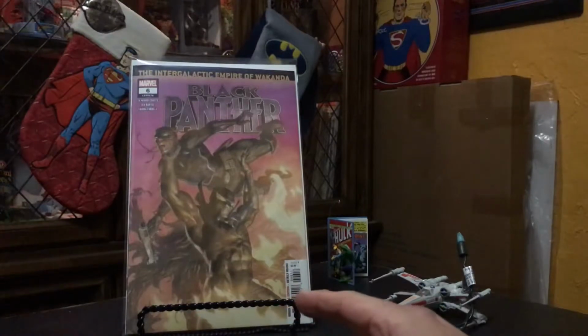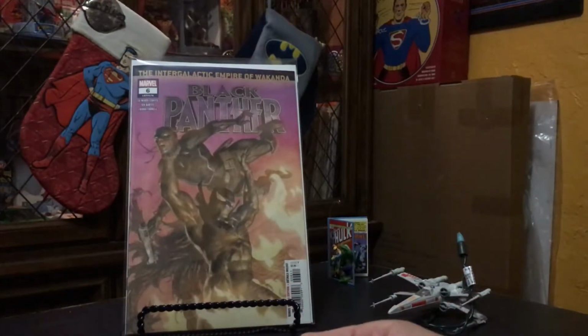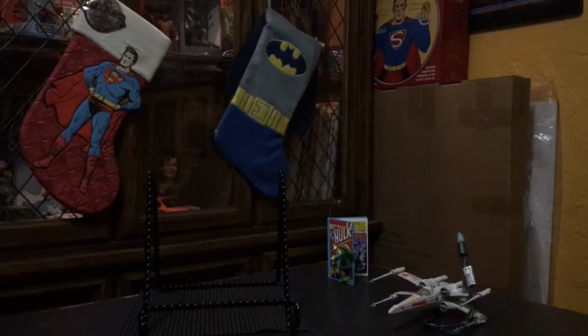Guys, there's something going on with all these symbiotes, and Knull's tying into a lot of stuff. So you might want to start watching, because I don't see how this is not going to end up being a major event. I bet they'll probably get Donny Cates to write it, I'm sure. But yeah, man, that's cool as hell to see another symbiote.